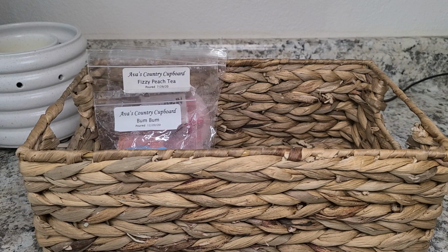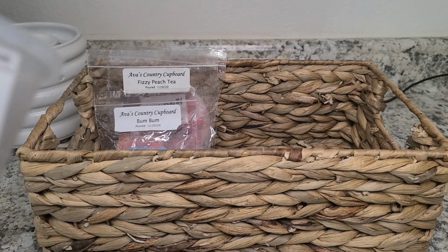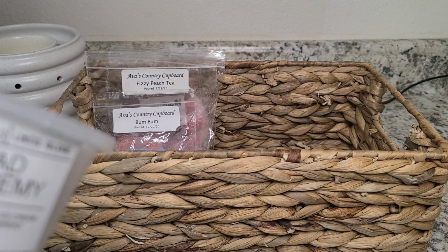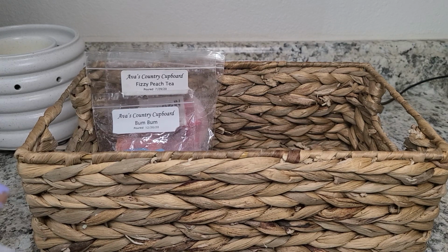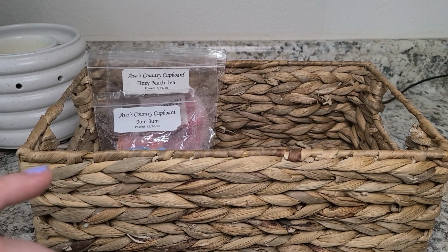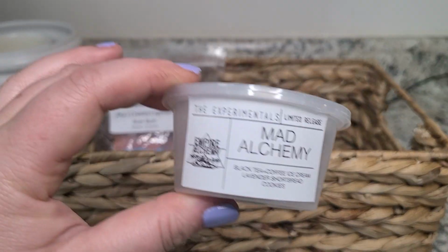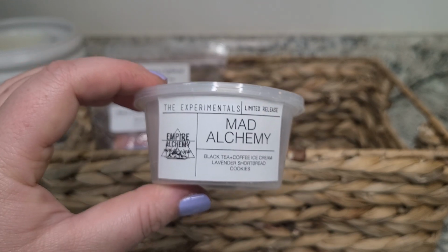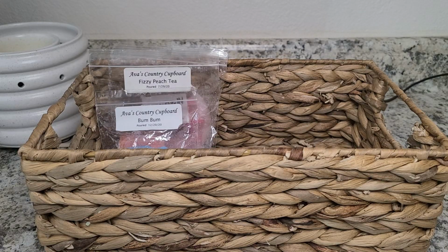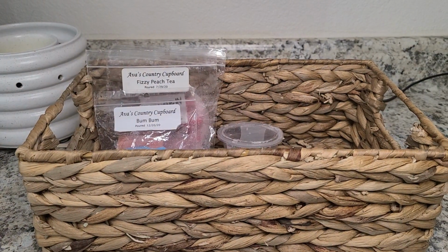Let's see, what's this one? Yeah, we're gonna have to do some scientist blending out here in the living room because there's not enough wax to actually put the same wax in every warmer. So I'm gonna have to find things that go together or that I think will smell nice together. So next is Empire Alchemy in Mad Alchemy. This is black tea, coffee, ice cream, lavender, and shortbread cookies. This is very, very different. I can't wait to melt that one. I don't remember what it smells like on warm.